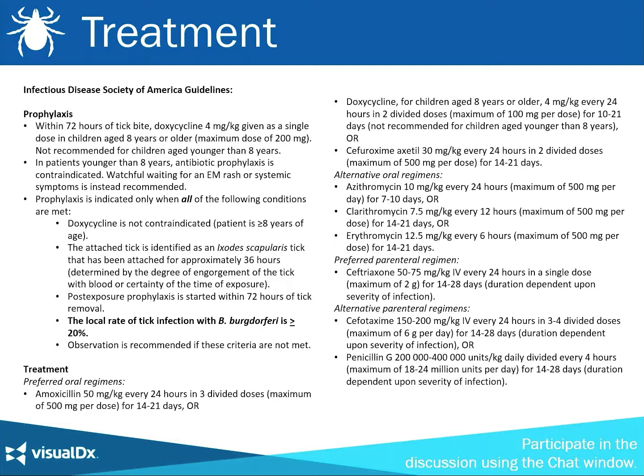I believe our patient was 8, so we could use doxycycline in this patient. There are other types of Lyme complications in later stages of Lyme disease, which we didn't really go over today. I think one key thing to remember for the peds folks is we usually use amoxicillin BID, but this is a TID dosing regimen. So, thank you for that.